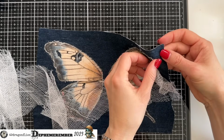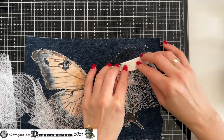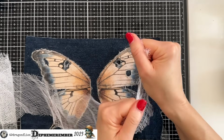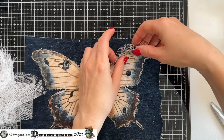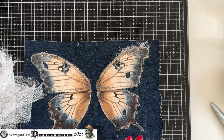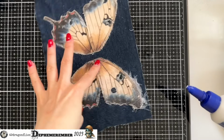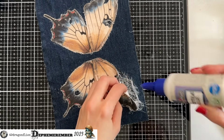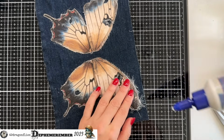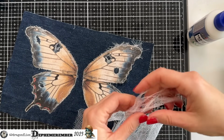Let's see how well this is stuck. Oh, I can still make that happen. Okay, so I will gently peel the edges off again and tear some cheesecloth pieces and stick those underneath. Like that. Yes. Love it, love it, love it. So now I think I'll just use the textile glue from the bottle directly, because I really need this to stick. Okay, so I'll go all around and just add bits of torn cheesecloth.